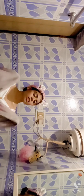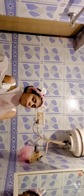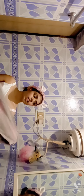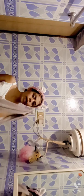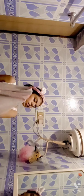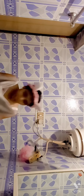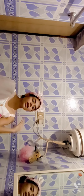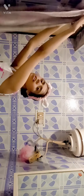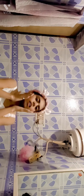Now I'm just going to dab. I'm just going to dab on the skin. I'm not going to rub my skin because rubbing is very harsh for skin. So I always do this, dabbing, okay? So yeah. You can already see the difference. I can feel it, because it's so soft on my skin.